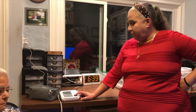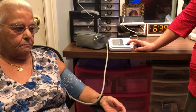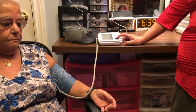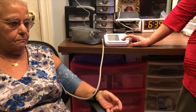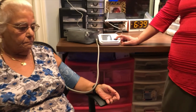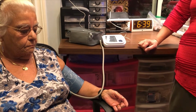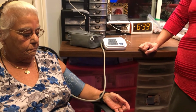I'm just going to do it one more time. Ready, Mom? Mm-hmm. No moving. So I pressed the button and nothing happened. It's probably erasing the last one. So I'm going to press it again. And if she starts to give me the instructions, because I already know them, I'm going to press it again. So I'm going to press once. Please sit down. Yeah. And I'm going to press again. Preparing to take measurement. Please do not talk or move.